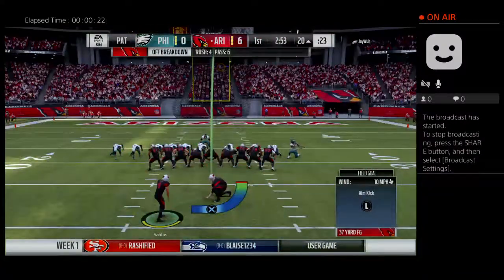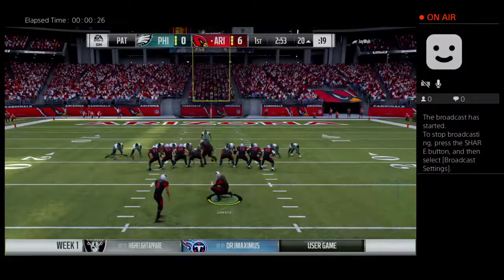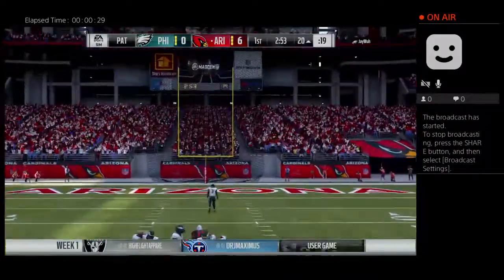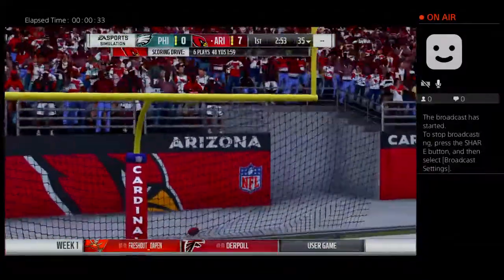Cairo Santos on to try the extra point. Santos with the extra point, and it's now a 7-0 game.